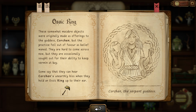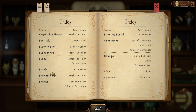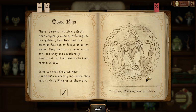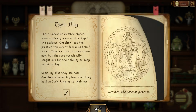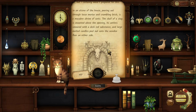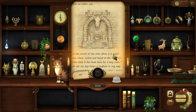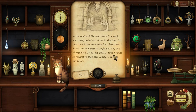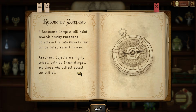Some say they can hear the unearthly hiss when they hold a Cussic Ring up to their ear. This could be it. Caution. Only on the Cussic Ring. Okay, that is up there. Even though this is an altar that has the skull of a stag. No snake involved. But it's the only thing that makes sound.